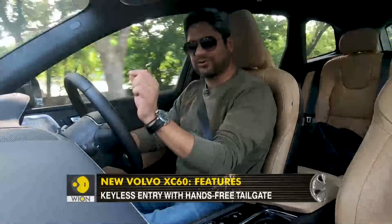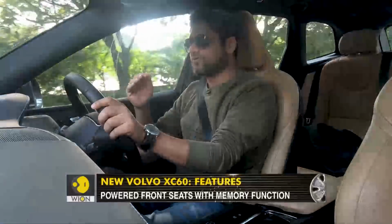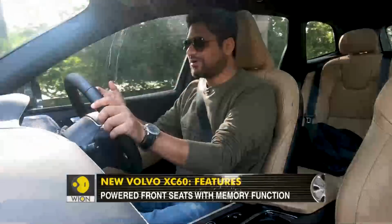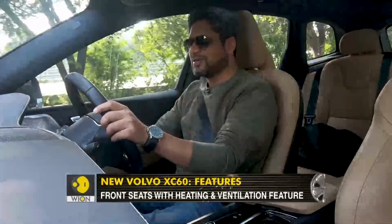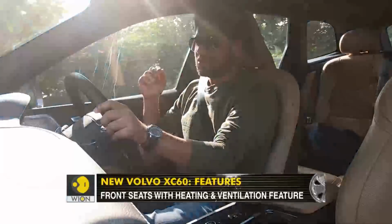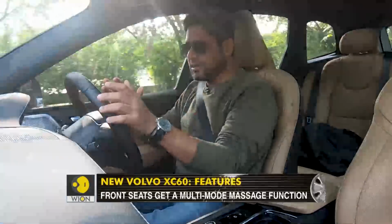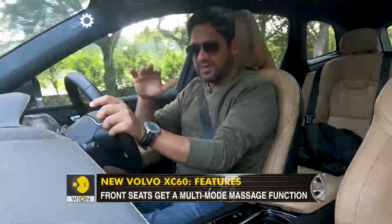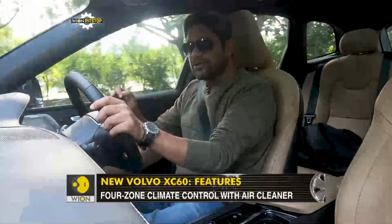And the biggest highlight that I think you get with the XC60 is the refinement. It was ticking over and we did not really even realize that the engine is on. It is really silent, and with the music turned to a decent level, you'll not be able to hear anything of the engine or the mechanicals at all. So in terms of refinement, it is really, really nice.